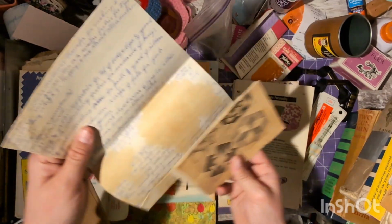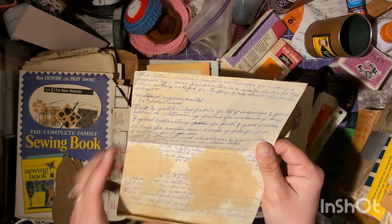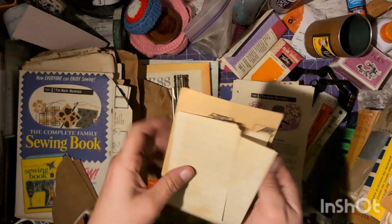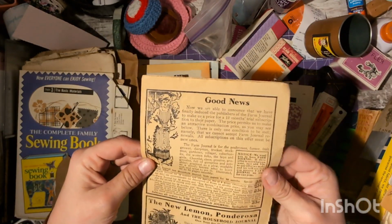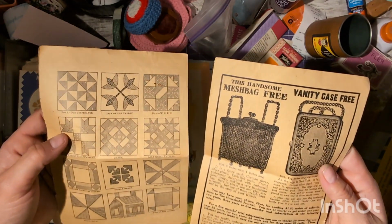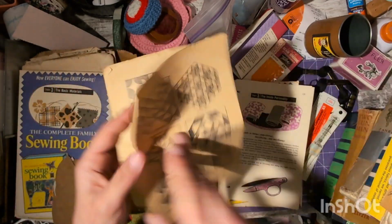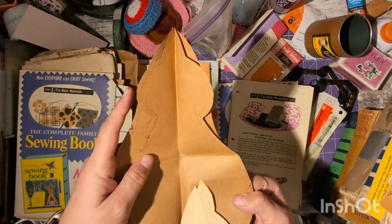Okay, here's more older. Whoa, look at that. Wow. That's crazy. Some of it is like that, and the rest of it, you can see the writing. So there's a hand-drawn pattern. Oh, this is cool. Good news. Ponderosa. Yeah. I'm seeing if I can find a date, but I don't see anything. But that's very, very cool. Okay. I think this is just a hand-drawn pattern.